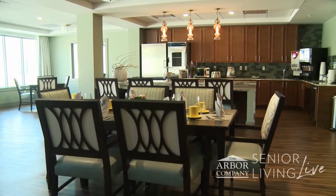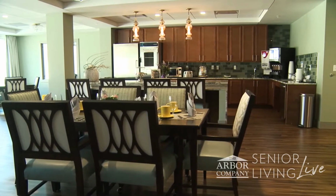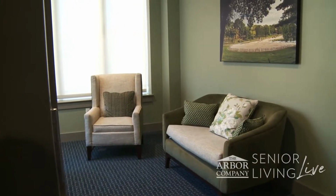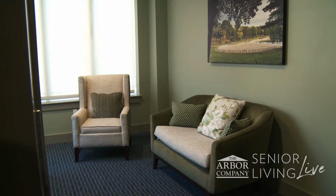A lot of the other seniors housing communities are north of here, north on 59. We thought that this market was underserved and that a community would do well here. That's wonderful. And when you combine that with all this wonderful retail and a really friendly living environment, we're very excited about the prospects of this community.